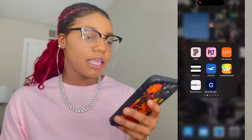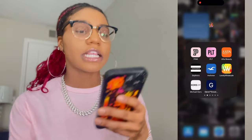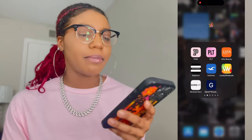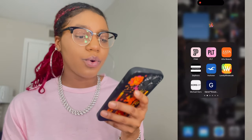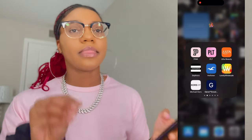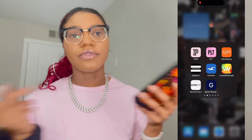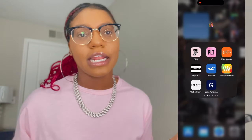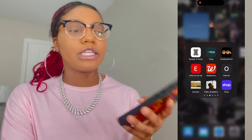All right, and then we have pink. Pretty Little Thing, don't use those. Ulta, haven't used that in a good little minute. Sephora, Hollister, Lovely Wholesale, Michael Kors, Gleam, I don't know. Half of these things are not apps, but I made them kind of like an app from Safari. You could just add it as a bookmark or add it to your home screen. So that's what some of these are.